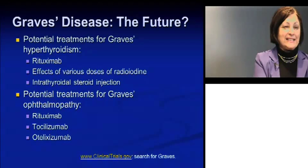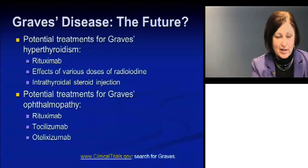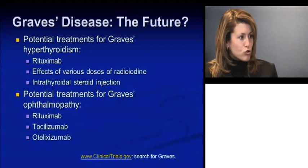Wow. And you have on your slide a wonderful website that patients and physicians can go to, the clinicaltrials.gov website. It may not be tremendously user-friendly, but it is a good resource for looking at trials for which patients might be eligible. Jennifer, this has been wonderful.